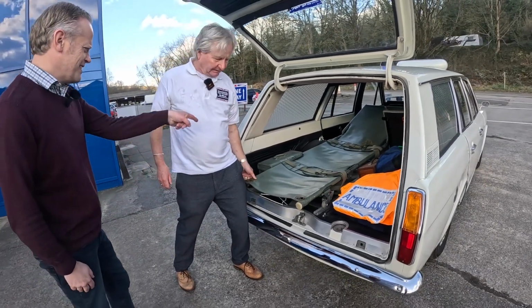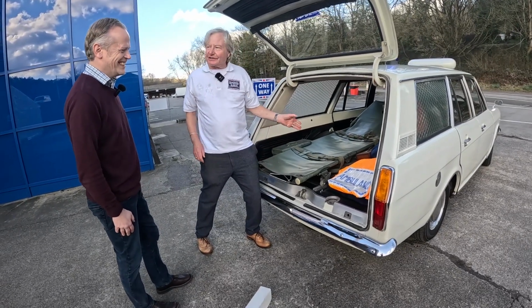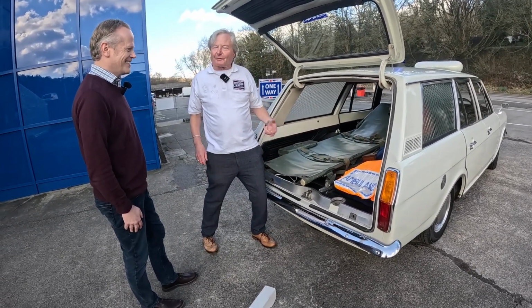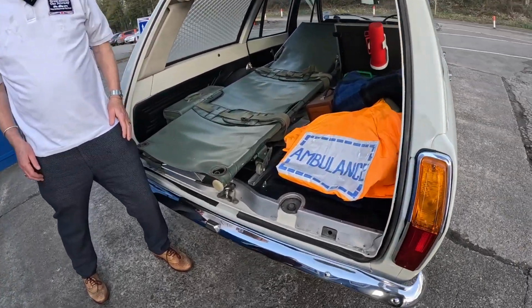And was it a resuscitator? Resuscitator, yeah. I think this probably dates from its St John's days, to be fair. I don't think we've gone quite back to the early 70s, but it's been an ambulance all its life. Yeah.